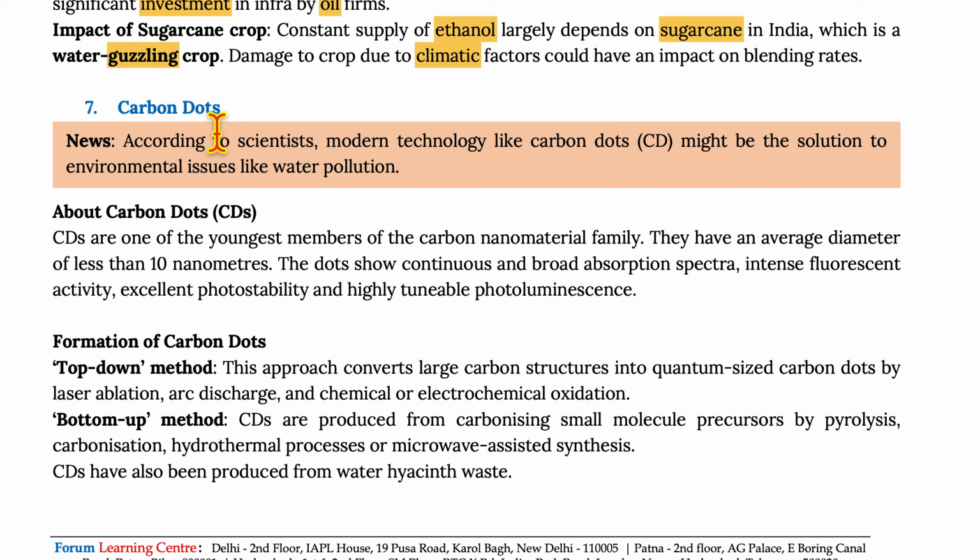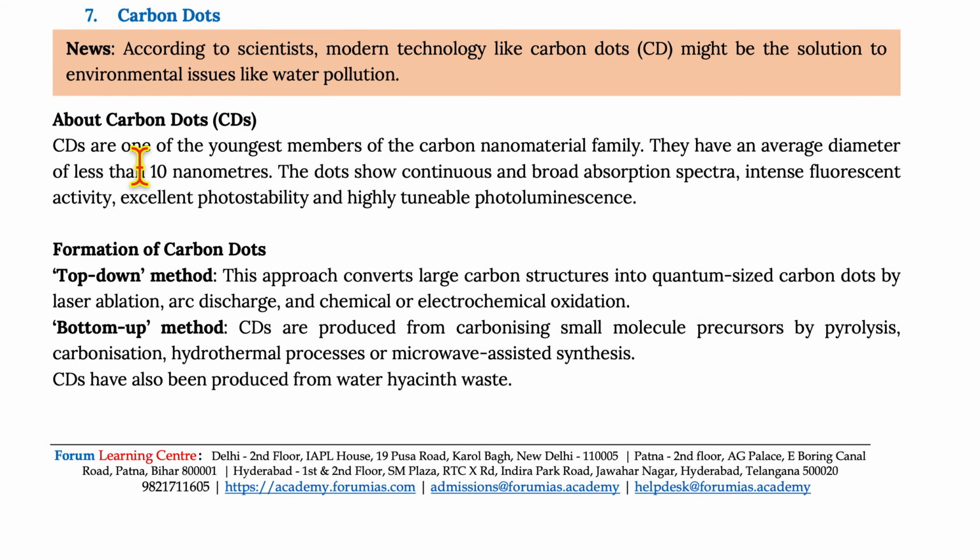Moving on to carbon dot. According to scientists, modern technology like carbon dot might be the solution to environmental issues like water pollution. Carbon dots are one of the youngest members of carbon nanomaterial family. They have an average diameter of less than 10 nanometers. The dots show continuous and broad absorption spectra, intense fluorescent activity, excellent photostability, and high tunable photoluminescence.